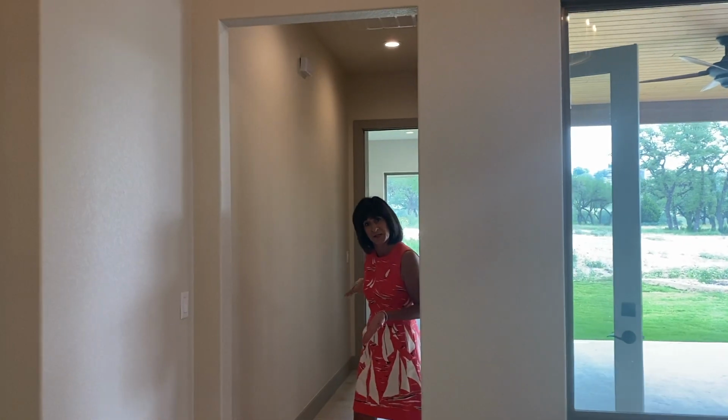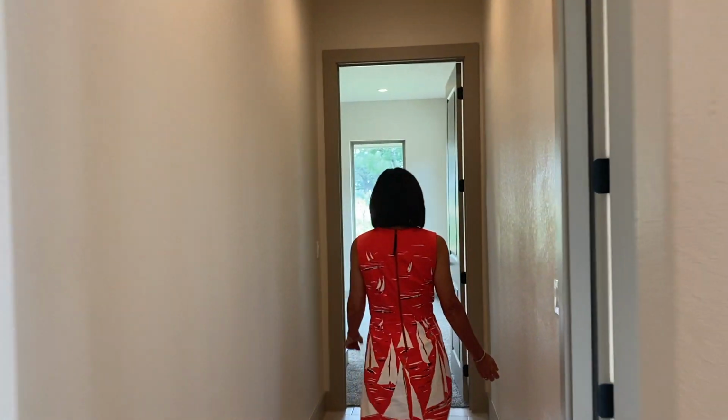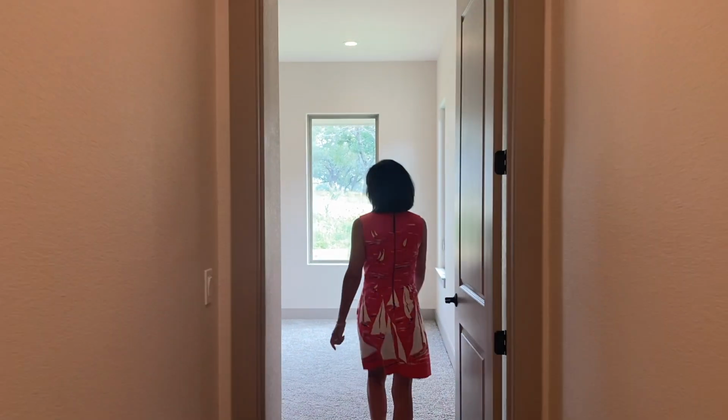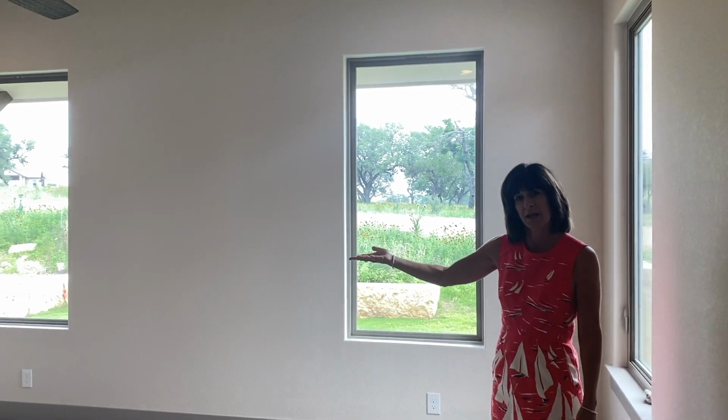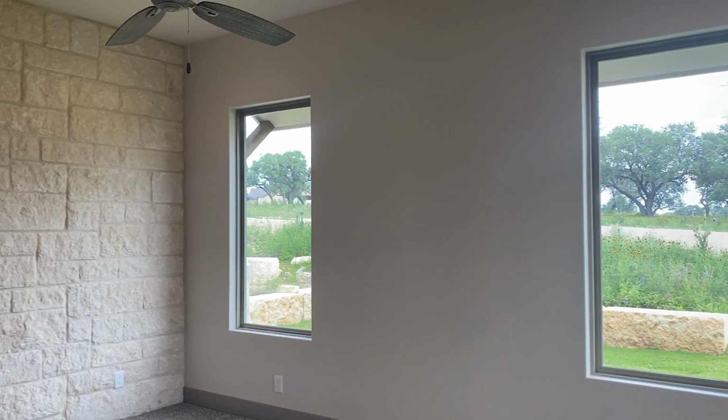The master bedroom is this way. Let's take a look. There's a lovely stone wall in the master bedroom. Great accent.